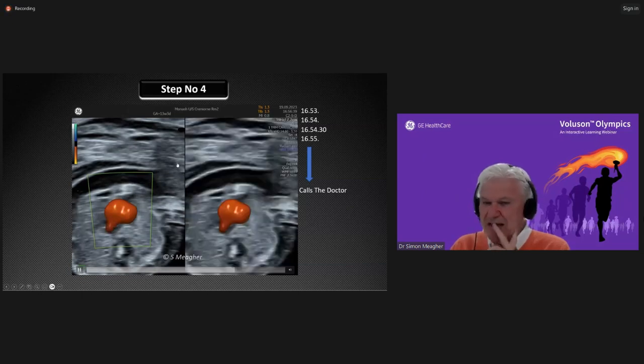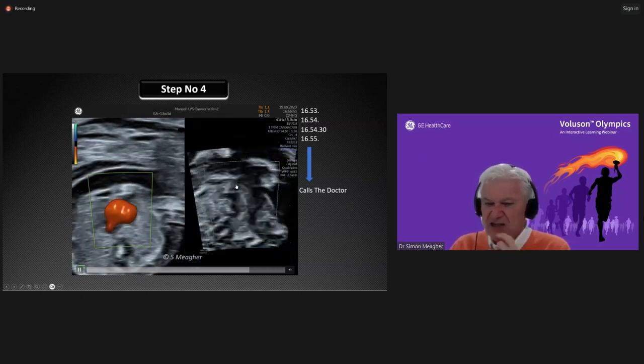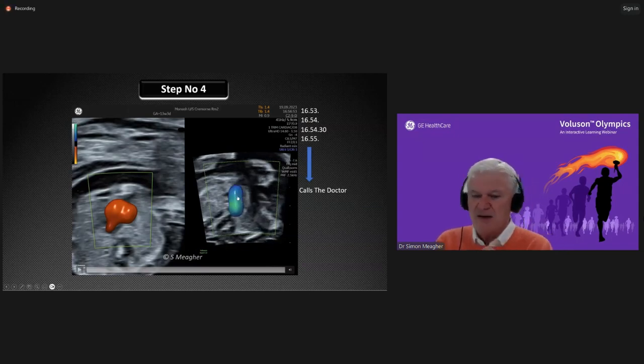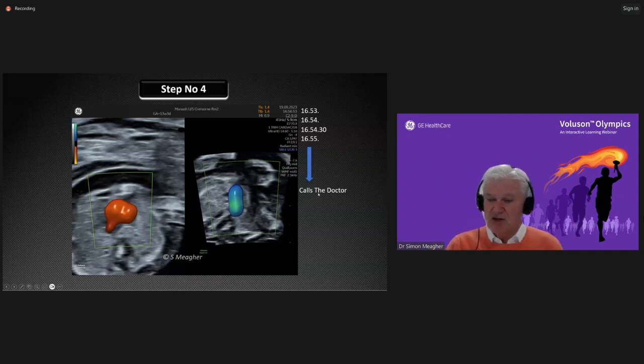She's then frozen the image, split the image, and then sweeps to a 3-vessel tracheal view. And then when she sees there's only one vessel on the 3-vessel tracheal view, she raises the alarm bell and she calls on me. I'm scanning in the room next door. It's taken from 53 minutes to 55.